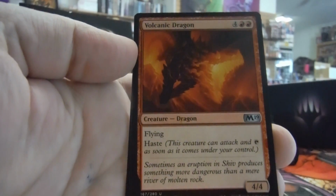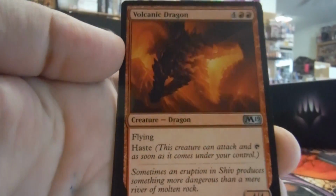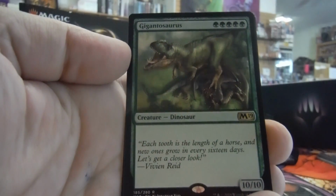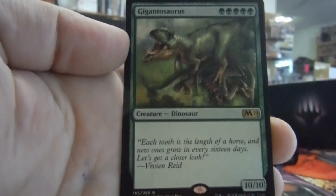And Volcanic Dragon, the old-fashioned reprint. Big, flying, hasty thing comes at your face, eats you. Wow, scary. And Gigantosaur. Nice. Love this guy. He's hilarious. He's 5 mana. He's the biggest possible thing for 5 mana.